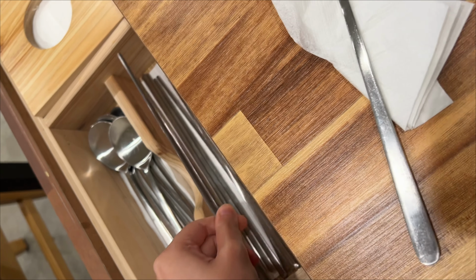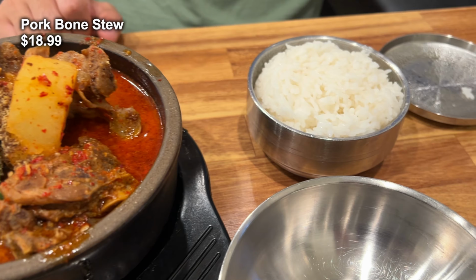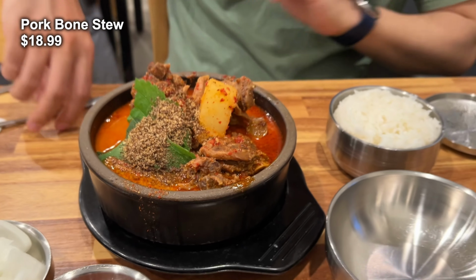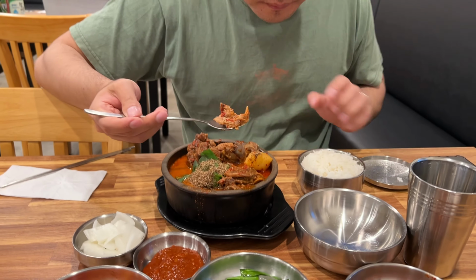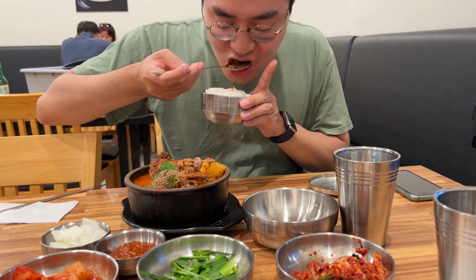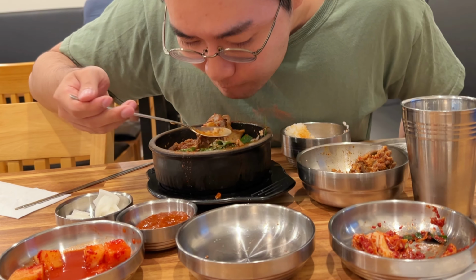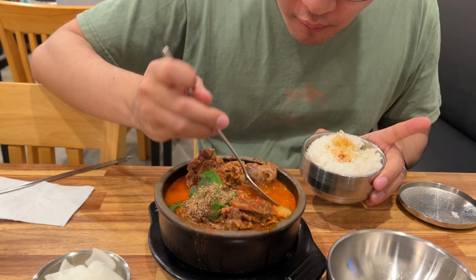We were initially disappointed that we couldn't get the sundae soup, but that completely changed when the pork backbone stew arrived. The portion was generous and included plenty of meat and potatoes along with perilla leaves. The stew was rich and flavorful with a little heat from red chili paste. I really needed this hearty stew after a long day of traveling from Philly.